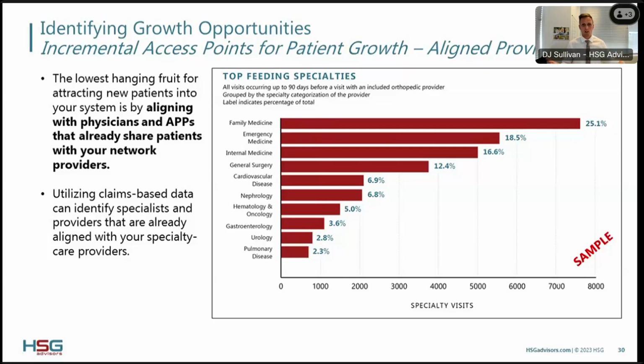So how do we start to identify who those other providers are and those incremental access points, so that we can do some targeted efforts around who we want to reach out to and what we want that to look like? We find this to be one of the best ways to optimize the ROI on our liaison and development efforts, because we can get very specific in understanding these are the types of specialists we want to reach out to. These are the practices in which they are right now. And we can continue to measure our success in actually reaching out and engaging with those incremental providers.